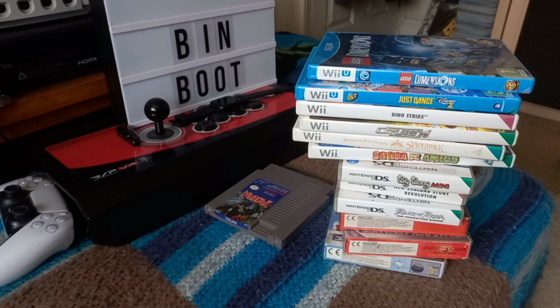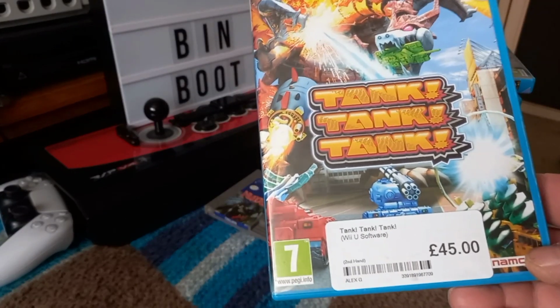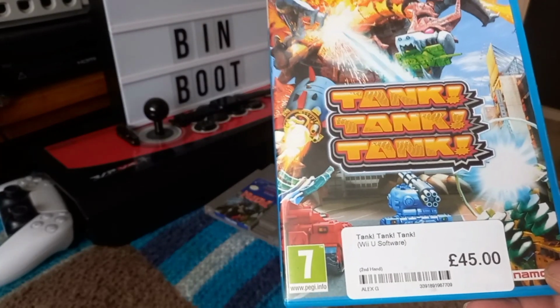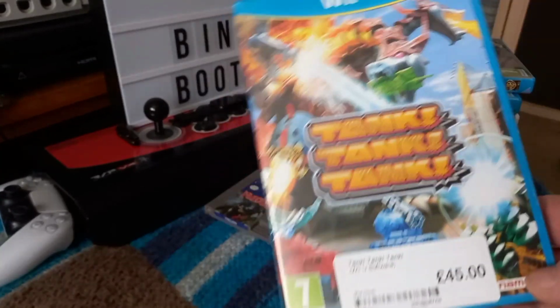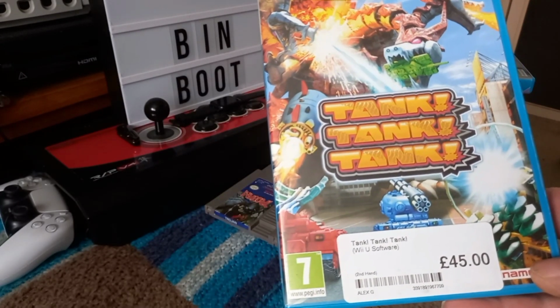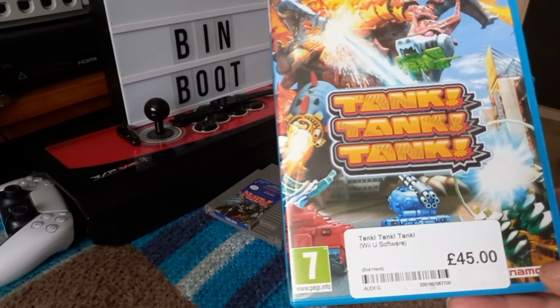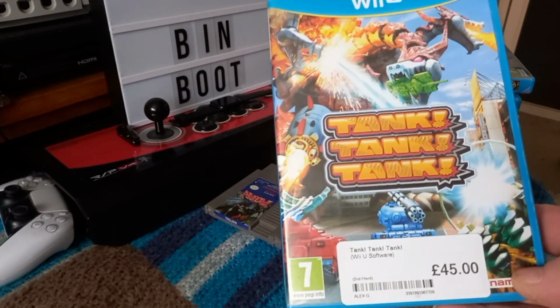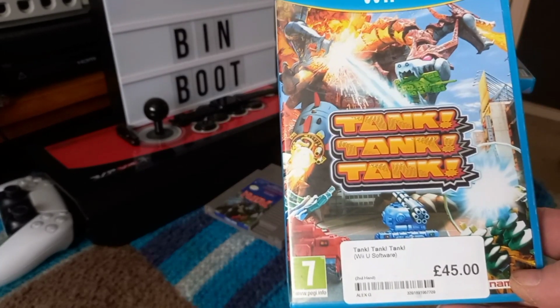And then this one I had off CeX Online, and yeah, it came in decent condition. Really happy with this one. And it's getting to that point where there are a few cheaper ones that I still need, some of the Just Dance games, but now you're getting into the territory where you're looking at those 40, 50 quid games. There are a few more that are like 12, 15 quid, but yeah, I'm starting to get to the point now where it's going to start getting a little bit more expensive.